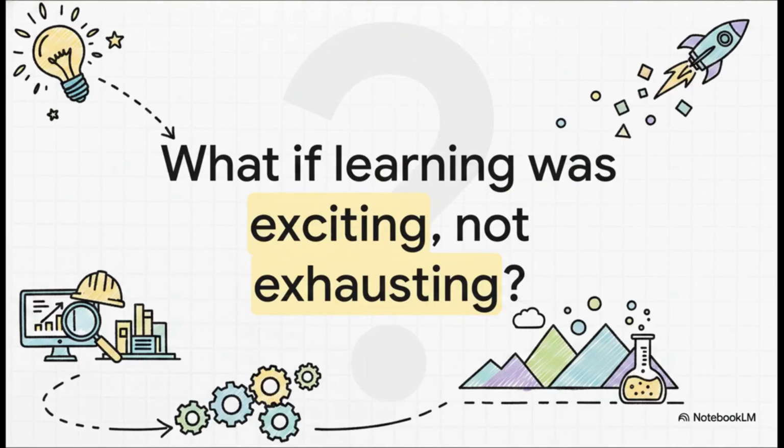When you boil it all down, the entire EduSTEAM platform seems to be asking and answering one huge question. What if learning was actually exciting instead of just exhausting? It's a really powerful idea, isn't it? It's not just about changing how students learn, but changing how they feel about learning itself.